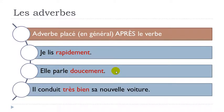And then the last one, il conduit, conduire is to drive, il conduit très bien, very well, sa nouvelle voiture, his new car. Il conduit très bien sa nouvelle voiture. So as you can see here as well, this très bien, very well, is coming after the verb conduire, to drive. All right, so remember, the adverb is placed in general after the verb.